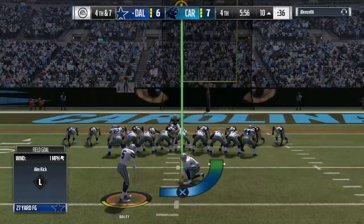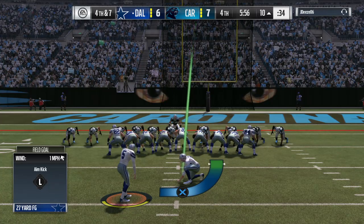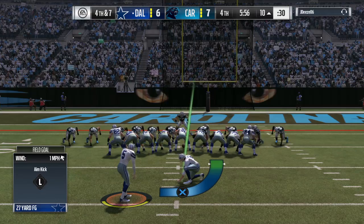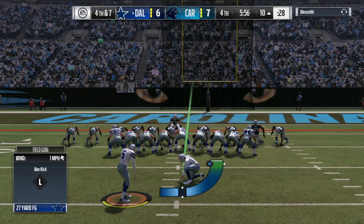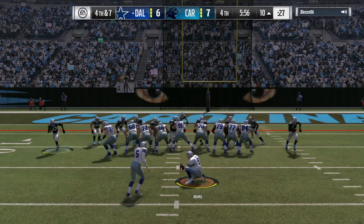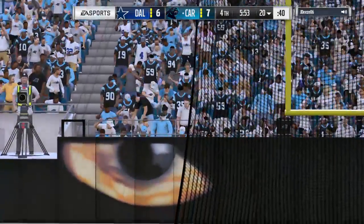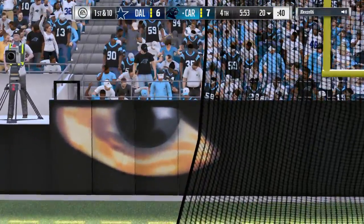So on fourth down, out trots the kicker in a big spot here. And he missed it. It's no good. And this score will stay right where it is.